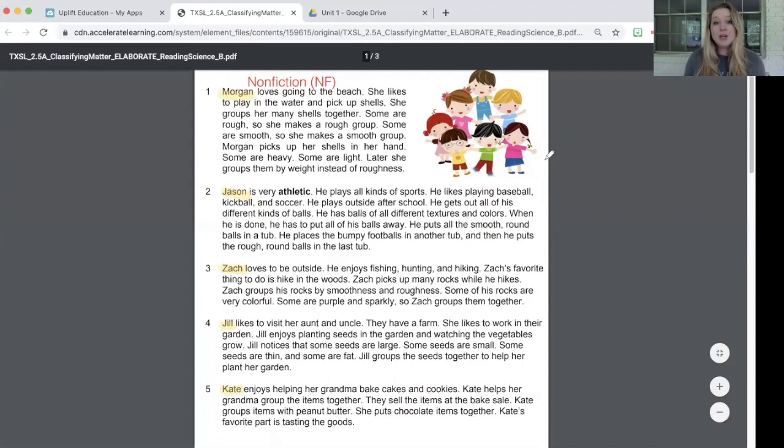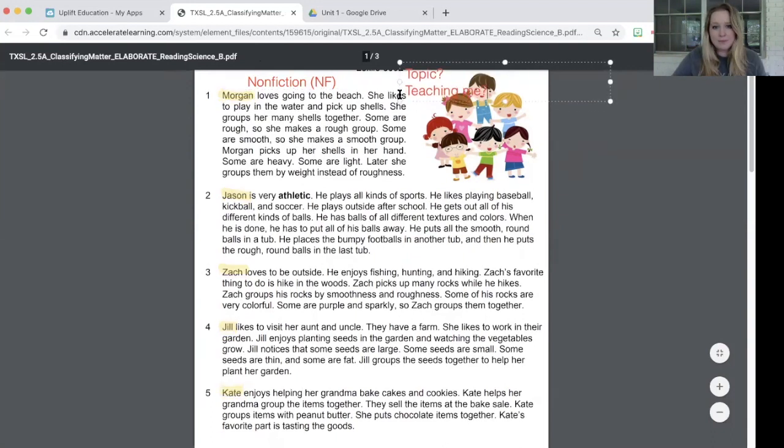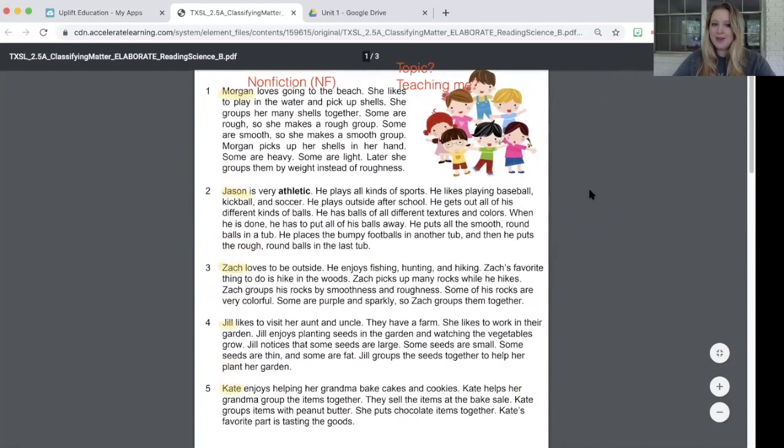And when we read nonfiction, what is our thinking job? I want you to think for a second. What do we always think about when we read nonfiction? That's right. What is the topic and what is the author teaching me? So I know that the topic is all about our favorite things.